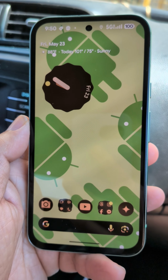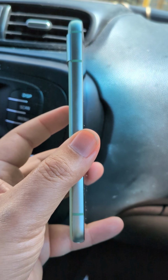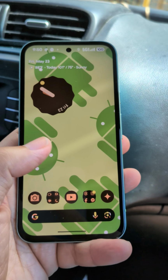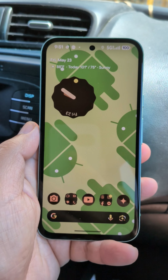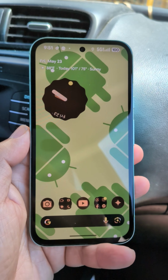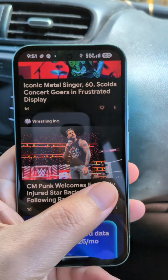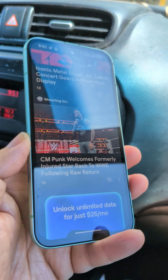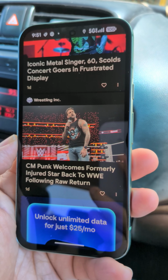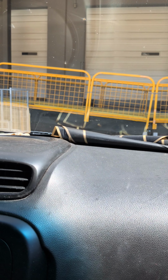We got 120 hertz refresh on the display. We got brightness, does pretty good in sunlight brightness. So all these things, as I go out throughout the day, I'll just kind of share with you guys how things have been, how things are going, to give you guys all the ins and outs of it. It is on Android 16 QPR Beta 1, so that's also a determining factor there in seeing just how well it responds with beta software. So doing Amazon Flex, let's go.